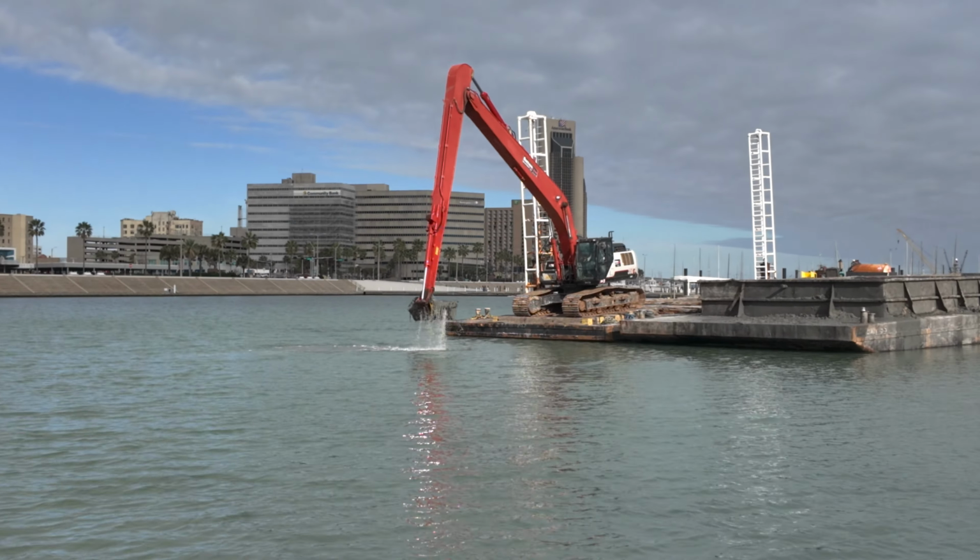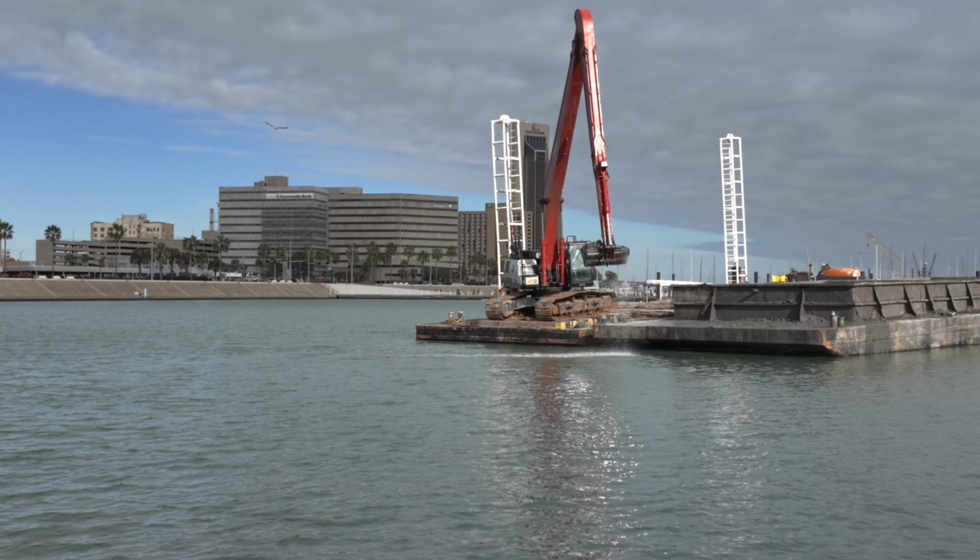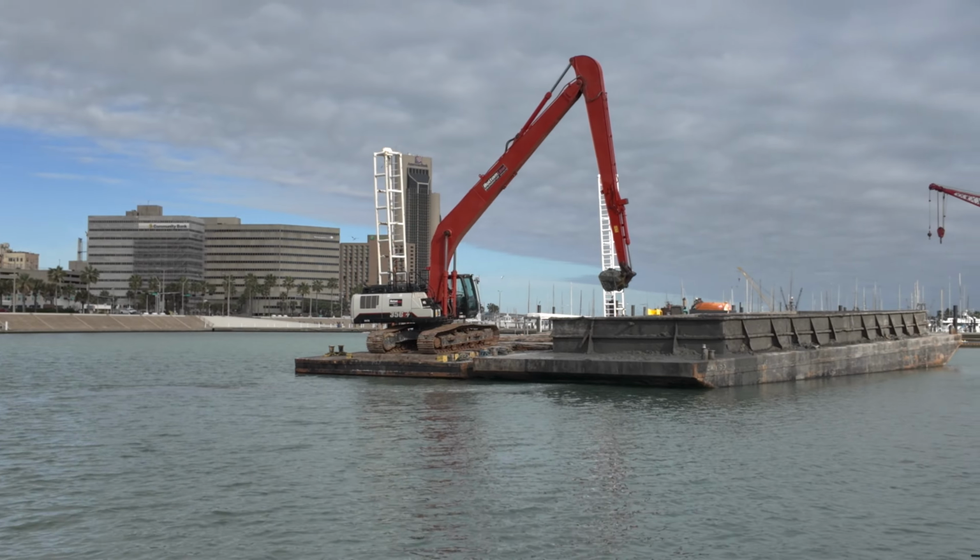As you can see, they're still dredging in the marina, which is why the water has a muddy color to it.